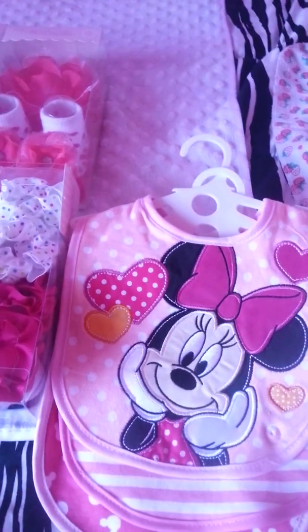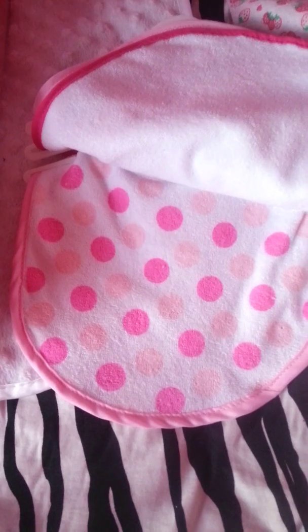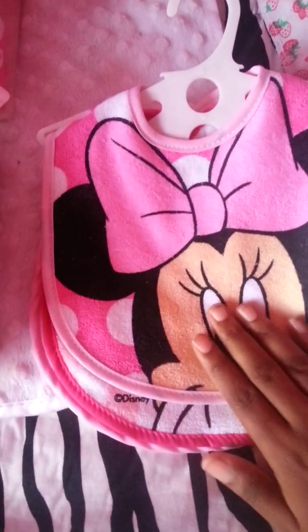Then, as I said in other videos, I'm gonna get Maddie some bibs. And now she has a ton of them. Here's this one. This one is like a towel. But I like this one though. I love that one. That last one. This is another one. That was one. Oh, the first pack. This is the second pack. Yeah, they both have three bibs. So I need to get Maddie some bibs. So there she go. I might get her some more stuff, but I'm not sure.